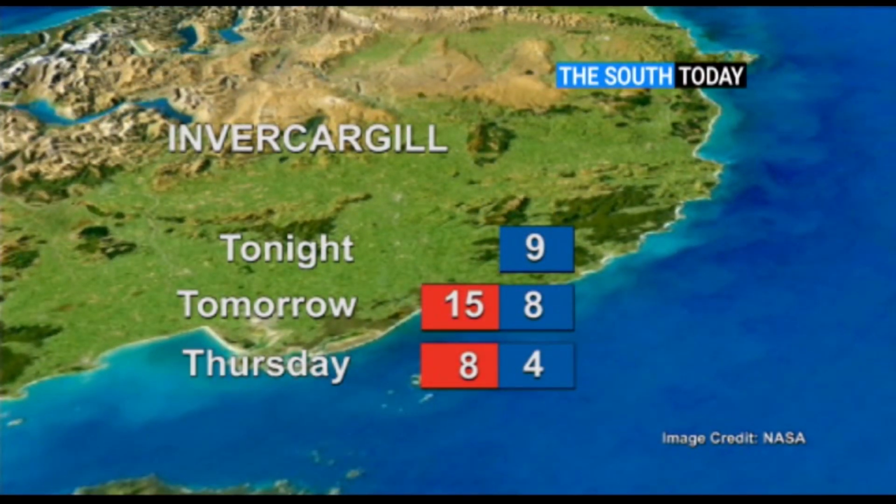And in Invercargill, some cloud tonight with an overnight low of 9. Mostly fine tomorrow with high cloud developing, moderate northwesterly winds and some rain during the evening, a high of 15 and a low of 8. On Thursday, rain eases to wintry showers and strong gusty southerly winds with some hail likely, a high of 8 and a low of 4.